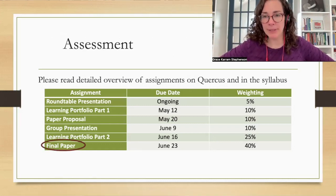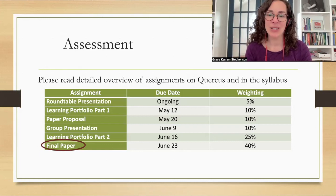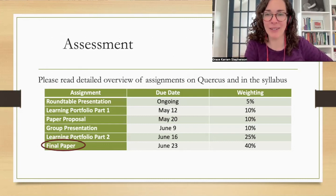So the final paper, this is a fast class. We have to start generating ideas and move in one direction for your final paper pretty quickly. So we do have the paper proposal that allows you to get some ideas down on paper early. But I also really want to encourage you to book some one-to-one time with me. Think of this almost like an independent reading course where together you and I are going to really get you a topic that engages you. I want it to be something that motivates you and gets you excited about comparative higher ed.